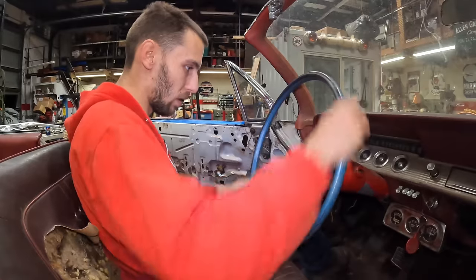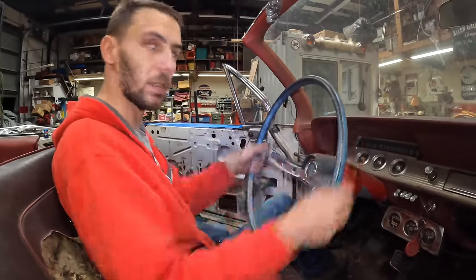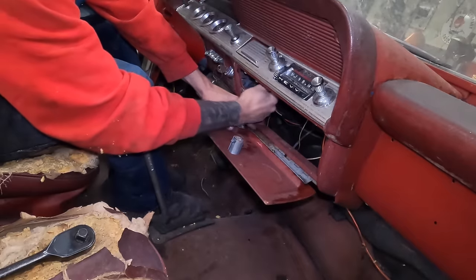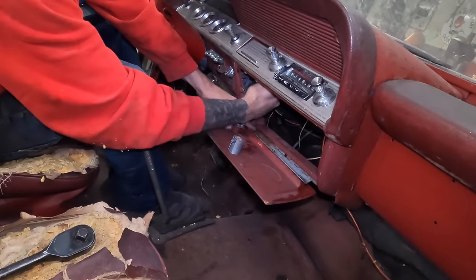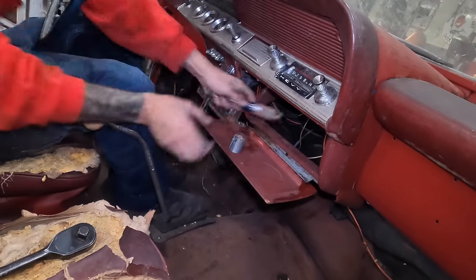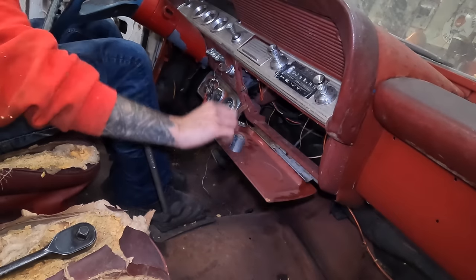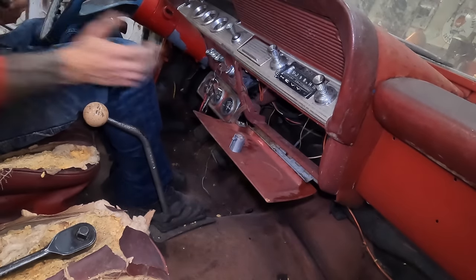Alright. See how nice and tight that is now? There it is. We need that thing that bolts up in here though.